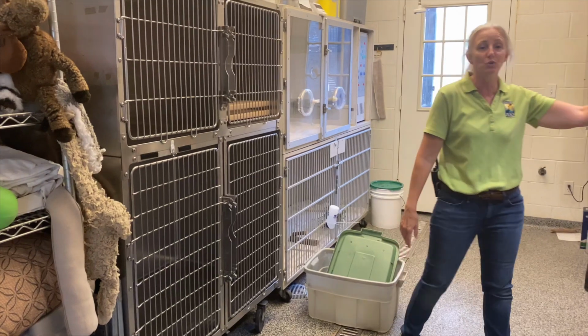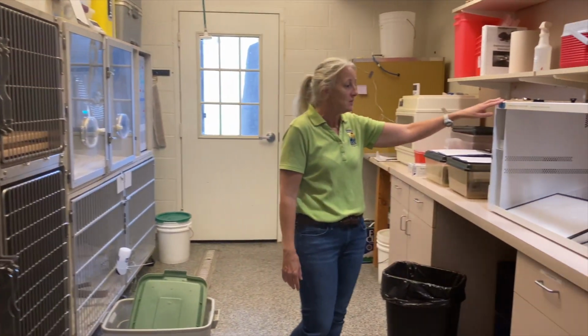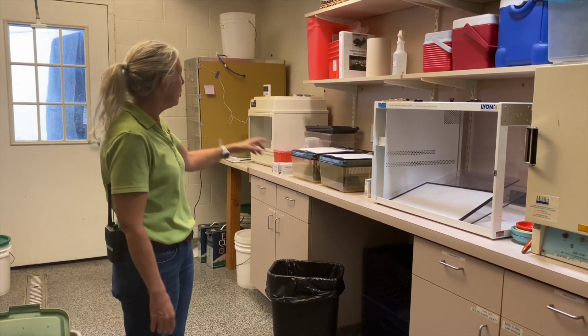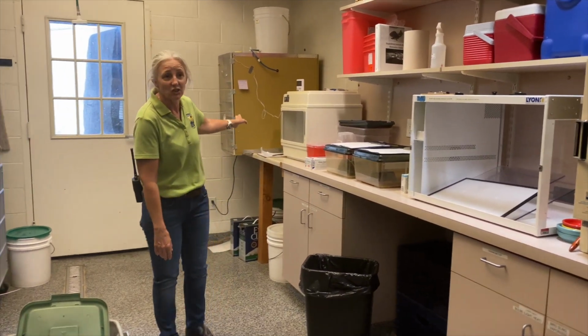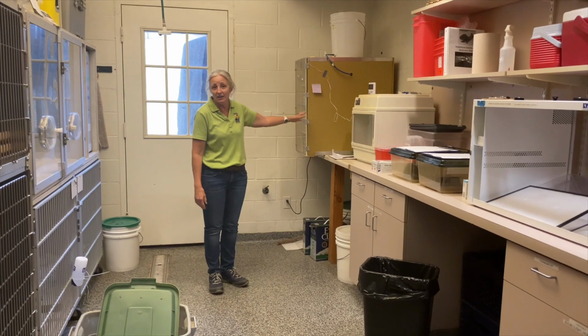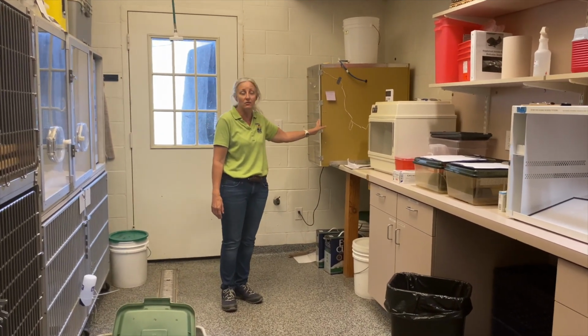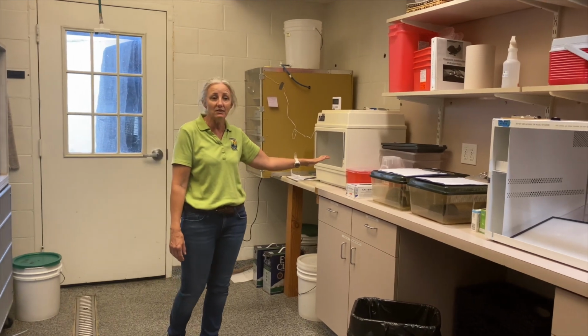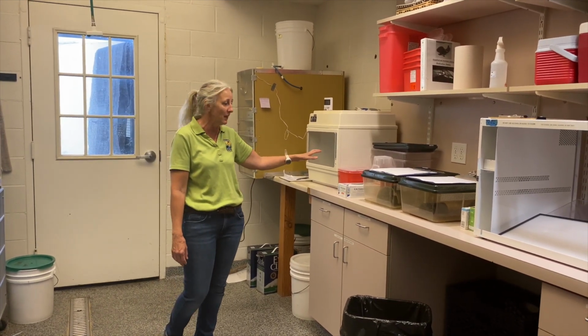We also have multiple incubators. These are for small animals that need intensive care, or birds that have been hatched. This is an egg incubator that we can hatch eggs from. Those birds then go into the incubators until they're old enough to move out of the incubators.